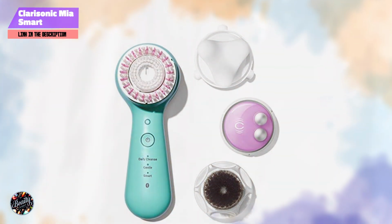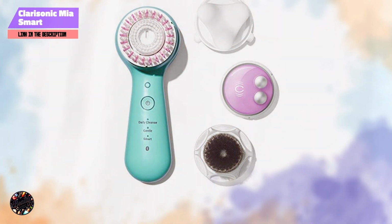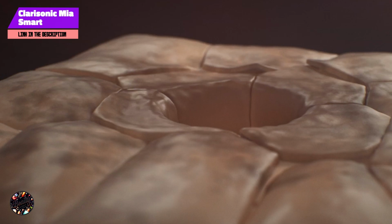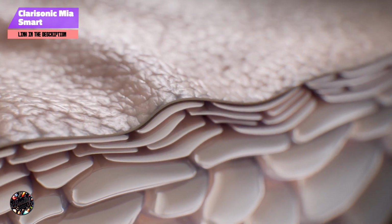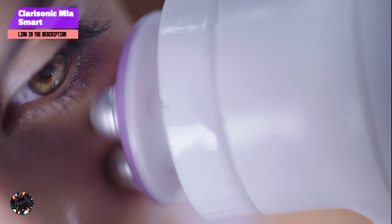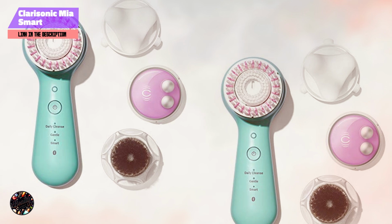This device provides a spa-like experience, delivering thorough cleaning and offering skincare benefits that include improved skin texture, reduced pores, and a glowing complexion. With its travel-friendly design, the Mia Smart fits perfectly into any luggage or toiletry bag.